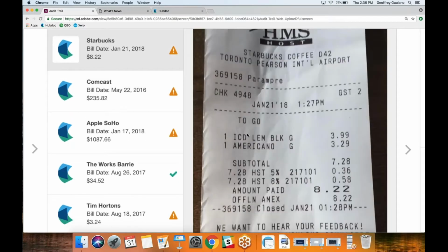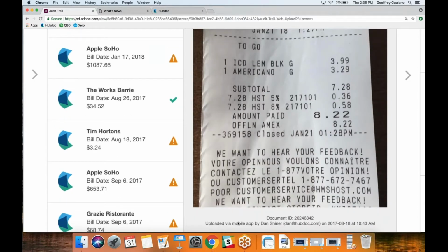What do we have up here? Here we have a mobile app. So if a document was submitted by a mobile app, we'll say the name of the person. If the person's a Hubdoc user, we'll even say their name, the date, etc. So web, email, mobile, ScanSnap, fetch. Every single way you get a document into Hubdoc, we'll track it. We'll say who sent it in, and we'll say when.